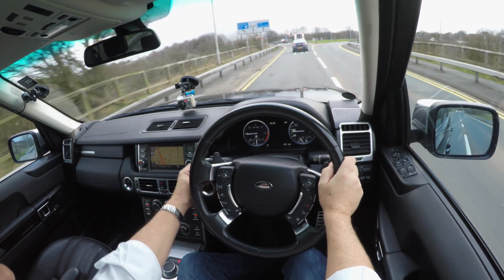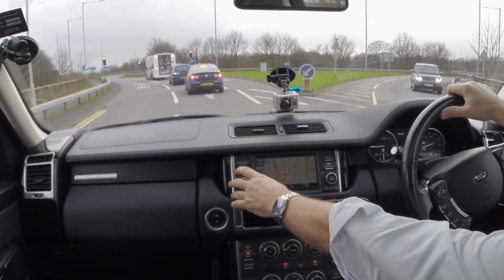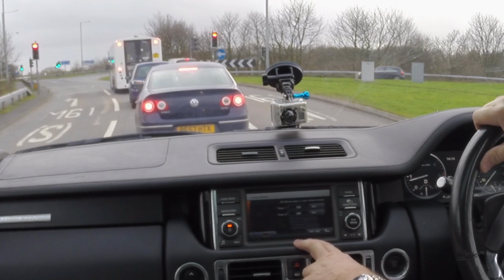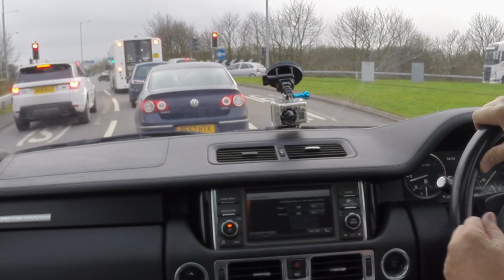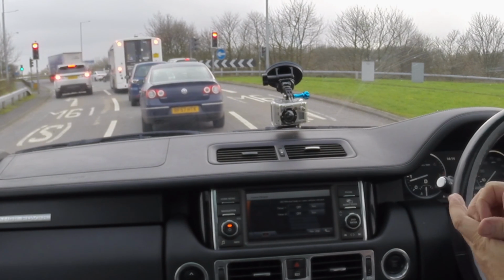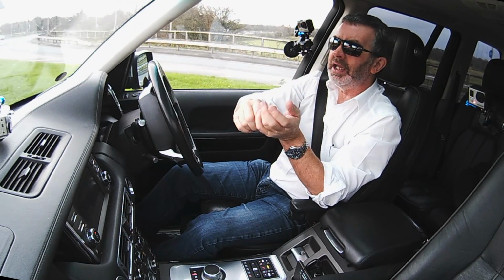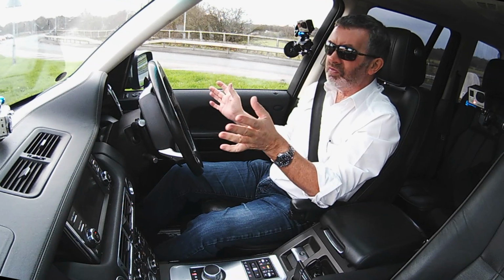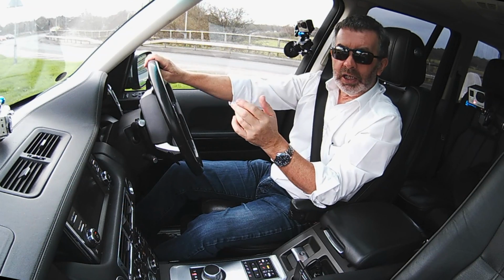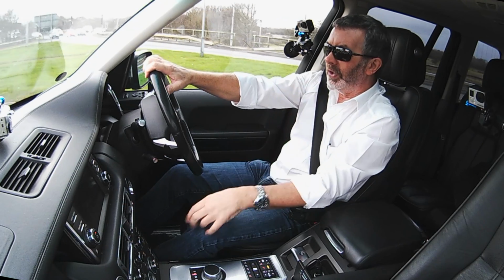Heated front screen here. You've also got, let me just see, menu, timed climate. So if you go in there, you can set it to heat the vehicle up before you get in it in the morning and before you leave work. It's an auxiliary heater, and it uses a little bit of diesel, and sometimes you can smell fumes outside, but that's normal. But it warms your cabin up before you even get in it. We've got heated seats.